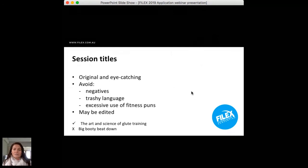So avoid negatives, avoid trashy language or things that are super colloquial or that are maybe very regional in nature. So I've got an example at the bottom of this slide here that shows you a great example is the art and science of glute training. Now, that was one that Brett Contreras did a couple of years ago. An example that probably would get our attention for the wrong reasons is Big Booty Beat Down. It's got a good vibe and a good sound to it, but it just doesn't really come across with that kind of level of professionalism that we're looking for at an event like FILEX. So do be aware of trashy language.